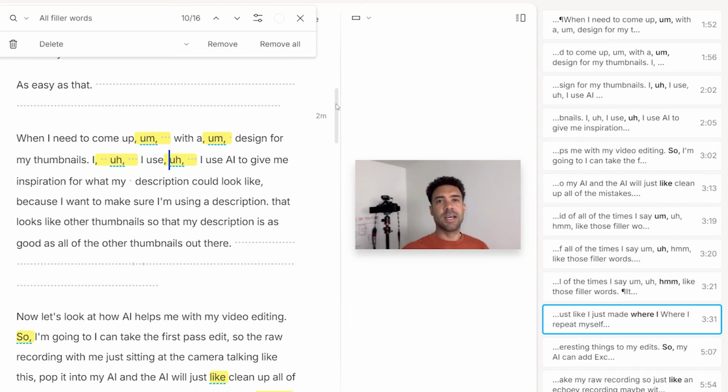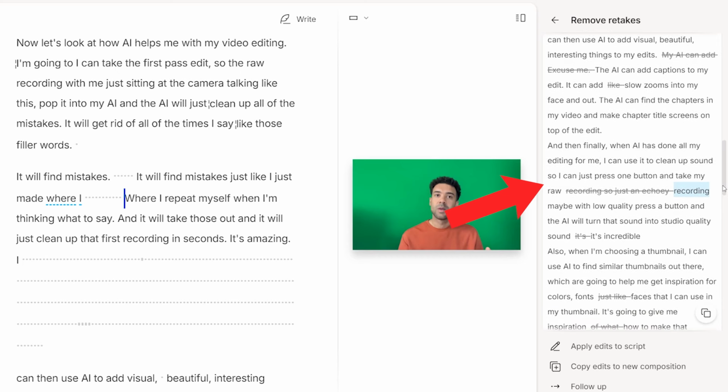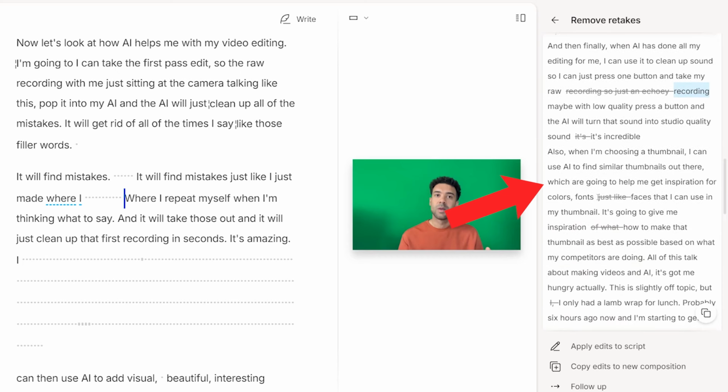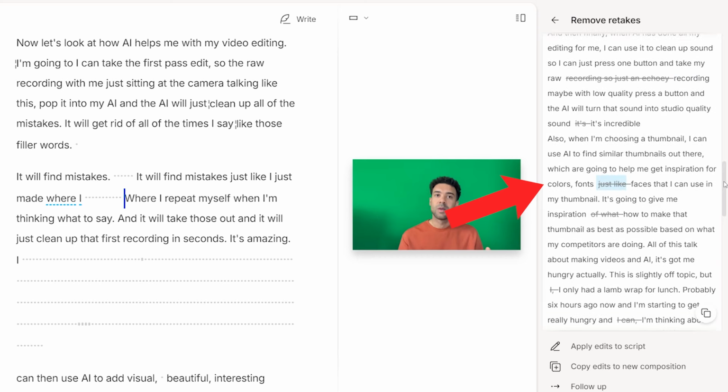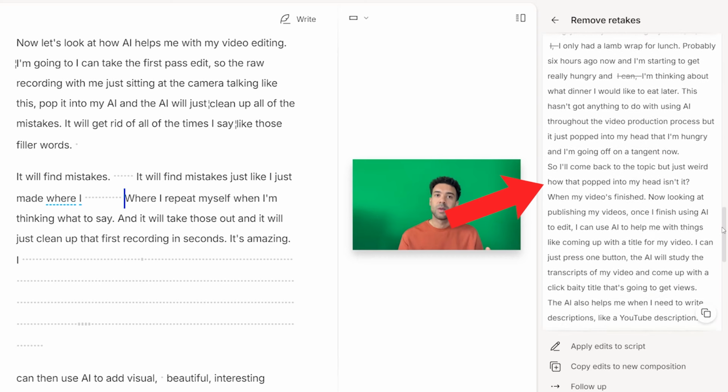And scrolling through, I can see it's done that at other points too. There was a moment here where I sneezed and I said excuse me, and then started again. So that's great. But here it's actually picked up on a moment where I didn't actually repeat myself. I just said the word recording twice in a sentence naturally, intentionally, but it's got confused and thought that's repetition. It's done it again here when I've said "just like". So it's kind of been a little bit too strong in the words it's chosen to remove.